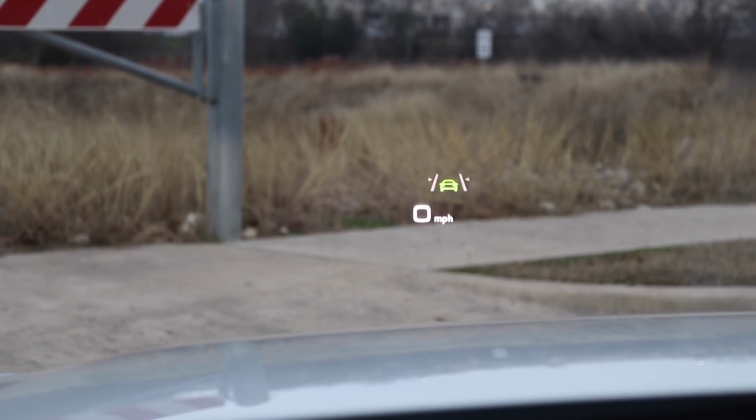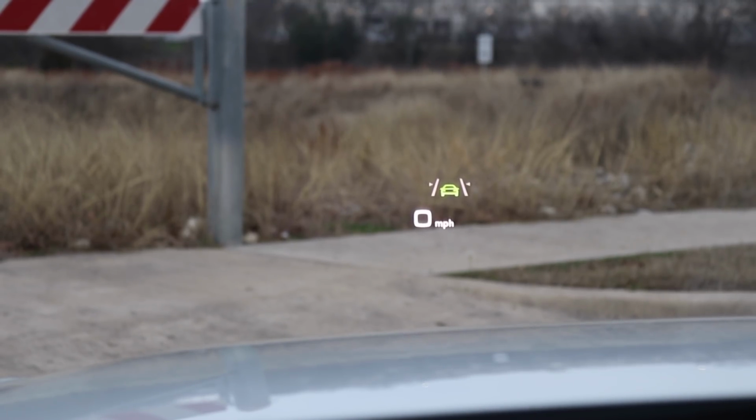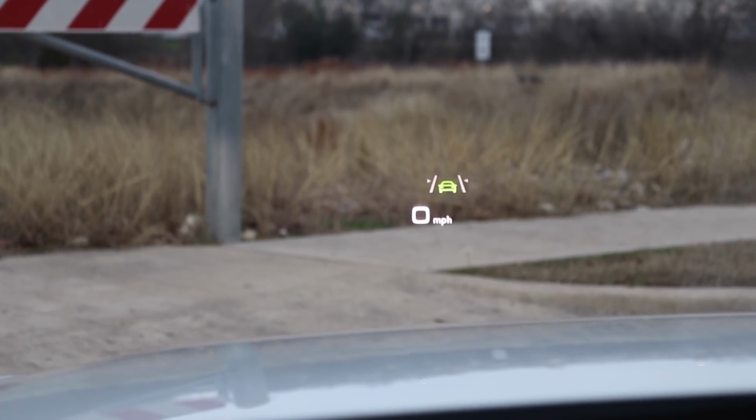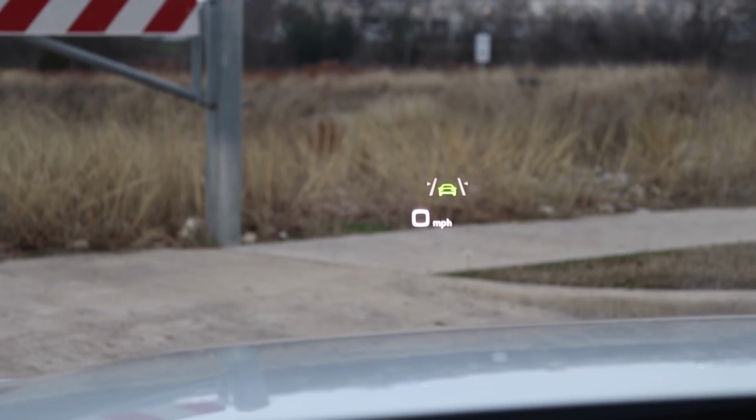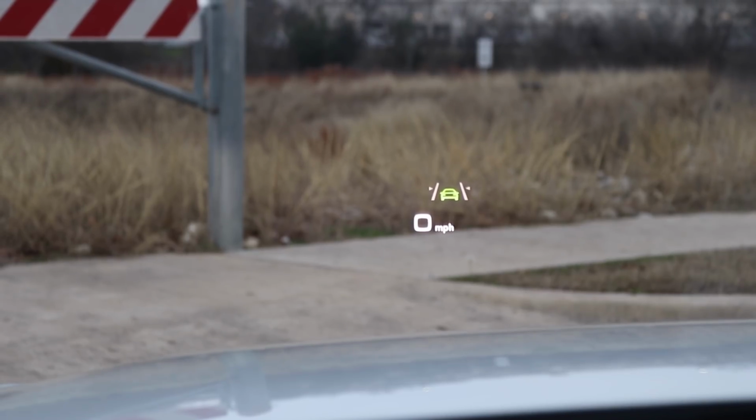I would have to admit, even for the first couple of months of owning the car, I didn't use it. I thought it was distracting, and I just took one day to be like, I'm going to turn it on and just try to make it through the day to see what it was like to have it on.